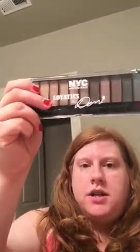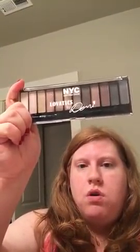Then the last thing that surprised me as a great product is this eyeshadow palette. Oh my gosh, great pigmentation, great lasting power. It lasts on your eyes. This was only like $5 too, and I can't believe it because it was actually like it was worth $20.